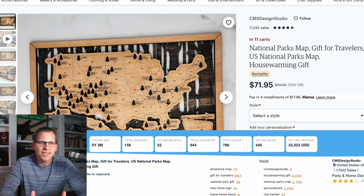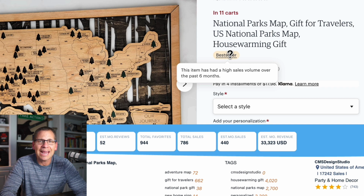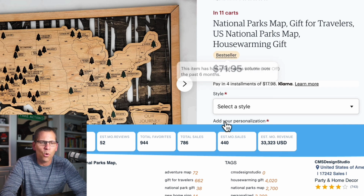So here it is. It's the National Parks Map gift for travelers. U.S. National Parks Map housewarming gift. That's who they're targeting. Let's look at the numbers, shall we? $33,323, 440 monthly sales. It sells for $71.95 at the base price. It has been selling for over 6 months at a high volume, so that's not just fourth quarter sales.